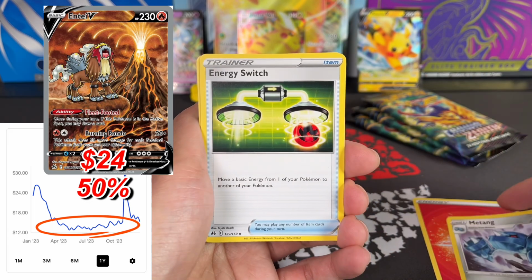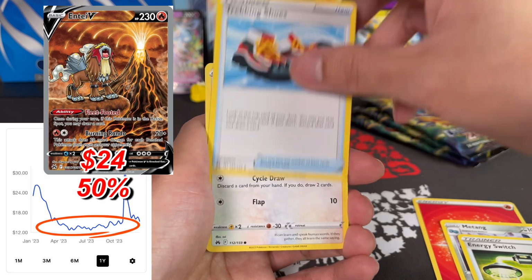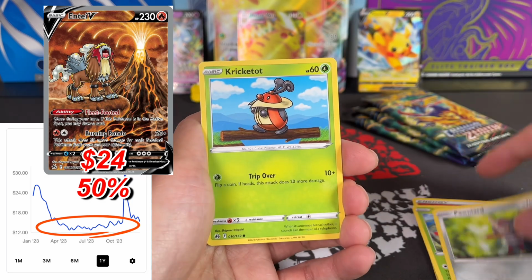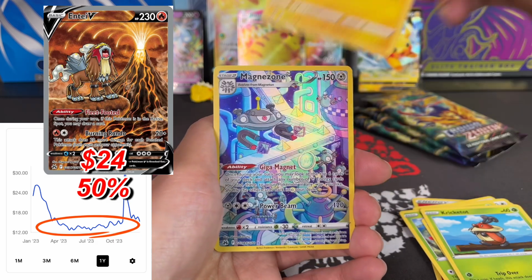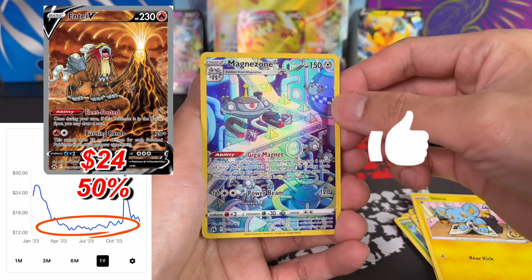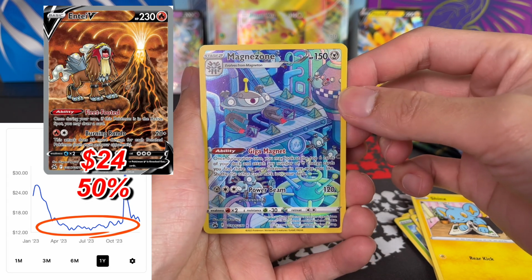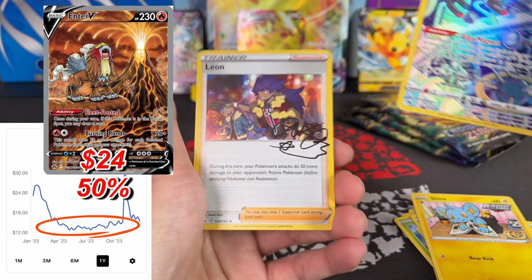It got a big spike from being very playable with Paradox Rifts, Iron Valiant. So that bumped it up. Now it's holding steady around $16. It probably will go back to its original price once playability drops for it. This card might drop below $10 once all said and done.